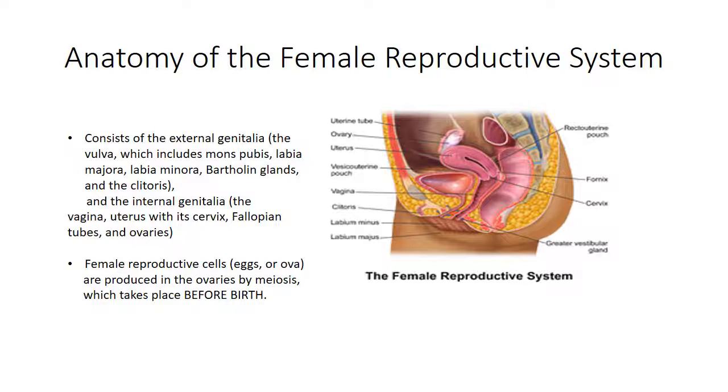Now let's move to more complicated matters, the anatomy and also physiology of the female reproductive system. See here, this is a section of the female body, and it shows you all the organs of the female reproductive system. They're called genitalia, and there are external genitalia, which include the mons pubis. It's actually the skin and connective tissue that covers the pubic bone, right?